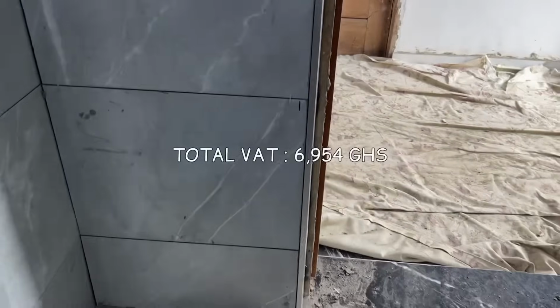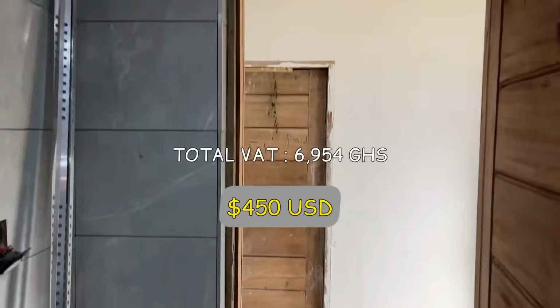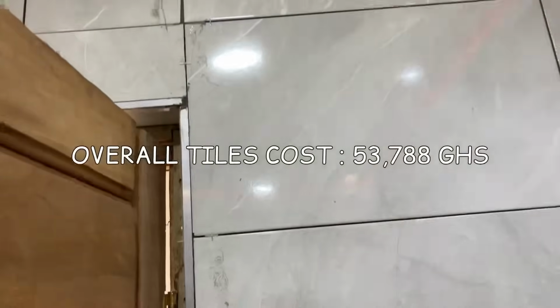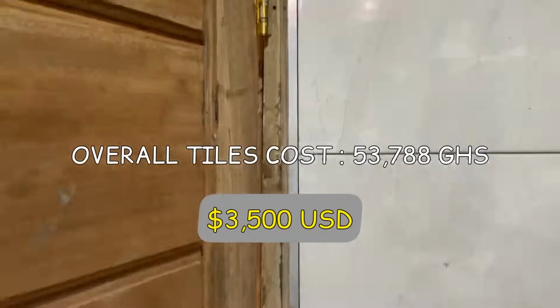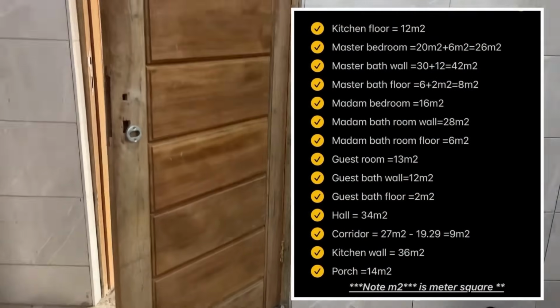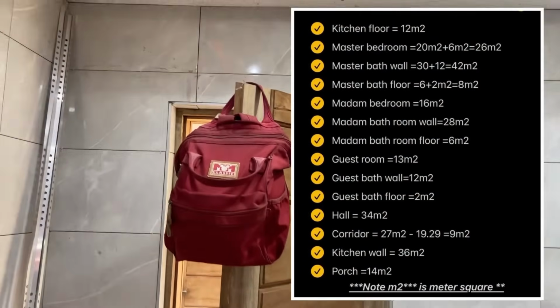And VAT for this whole task was 6,954 in all. The total amount spent on tiles only was 53,788 Ghana cedis for a total of 278 square meters area, and this is only when you have a similar square meter like mine and the same bedroom division like mine.